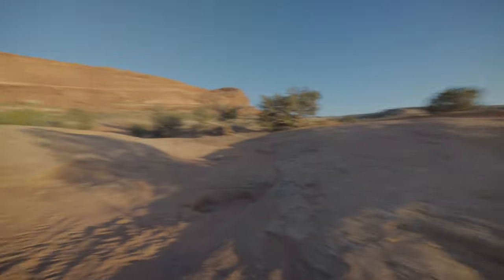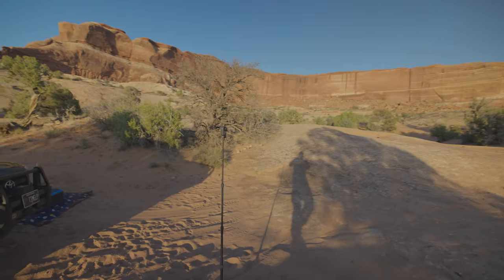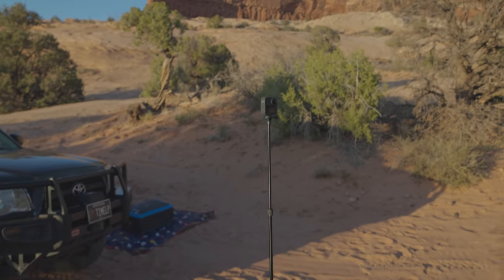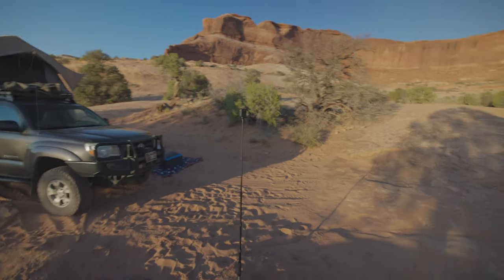Yeah, we're just outside of Canyonlands National Park. And this is a free camping area that's just open to everybody. First come, first serve. So yeah. And then I'm also getting some 360 GoPro time lapse here. And we'll see how that turns out.